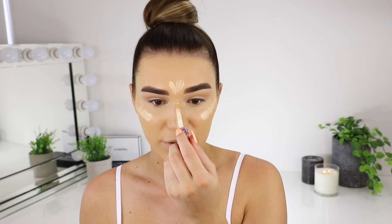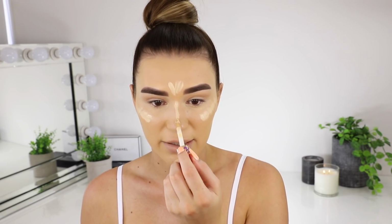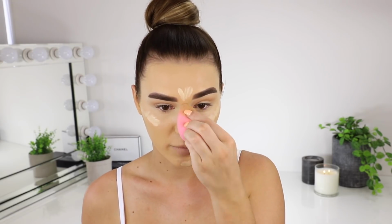Because my nose is quite small, and it's not wide, but it could be thinner, I'm just going to do that to give the appearance of a really thin nose. So I'm just going to lightly pat over my nose. Two-second nose job. Bit of cheek filler.